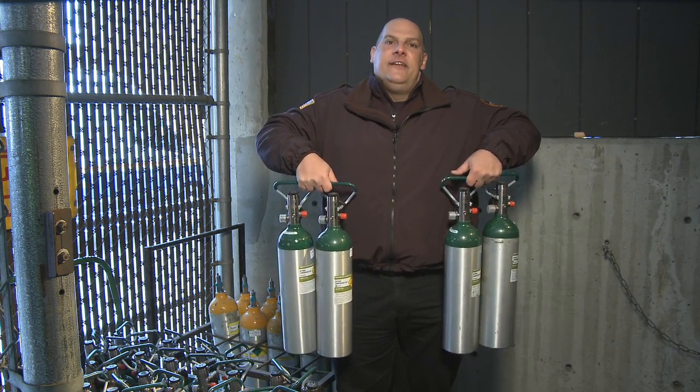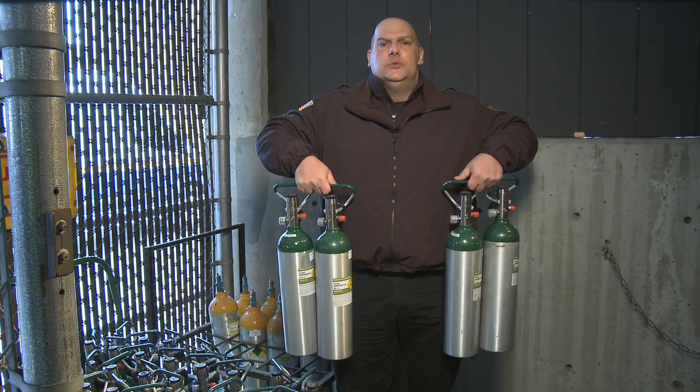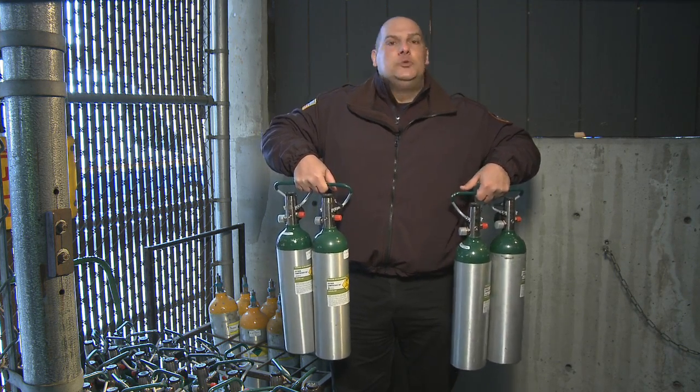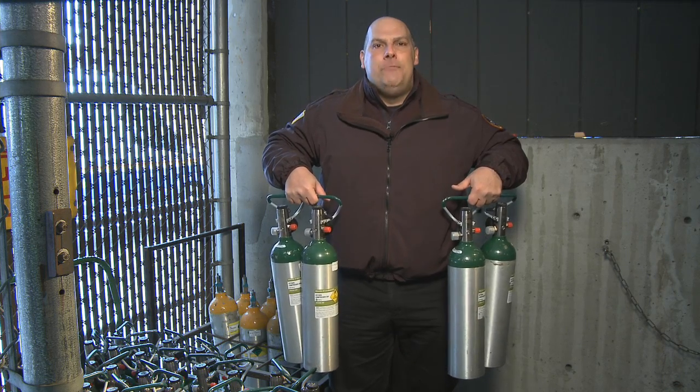CPAP is becoming the standard of care when it comes to taking care of our patients with CHF. But now we're starting to see CPAP being used on asthma as well as COPD patients. So as a paramedic, now I got to think about one O2 source for the nebulizer and another O2 source for CPAP. But wouldn't it be great if there was one product that allowed me to use one O2 source for the nebulizer and the CPAP? Well, I'm going to show you that product today.